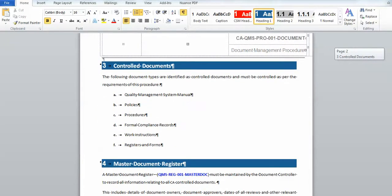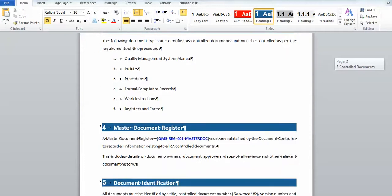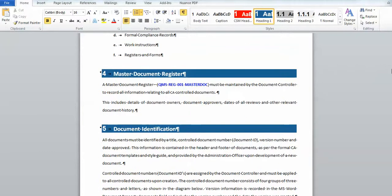Controlled documents would be anything within the quality management system, all the policies, procedures, formal compliance records, work instructions, registers, forms, etc. And then there would be a master document register. And at the moment, because we don't have databases in CA, we're working on an Excel spreadsheet, and that would be Quality Management System Register number 1, master document, managed by the librarian to record all the documents. And the prototype that we've developed has documents in there, and it's searchable. So if you want to find something on privacy, you can actually key in search for privacy, and it will find everything related to that, and you can choose which one you want.